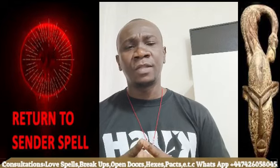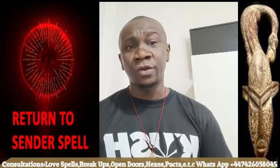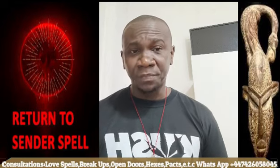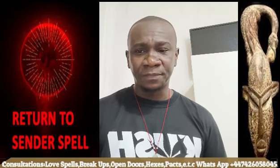This spell is for people that live near the seaside where they have a lot of coconut, or if you have a coconut tree in your compound, you can do this very easily.